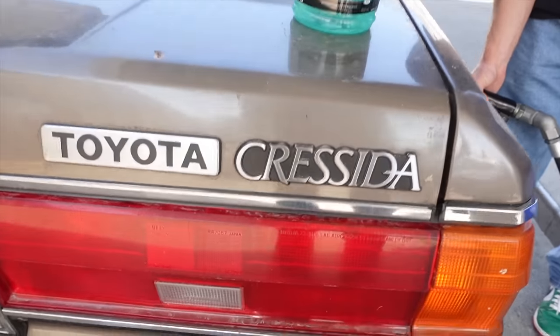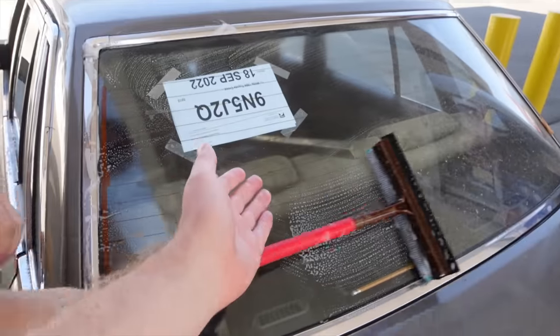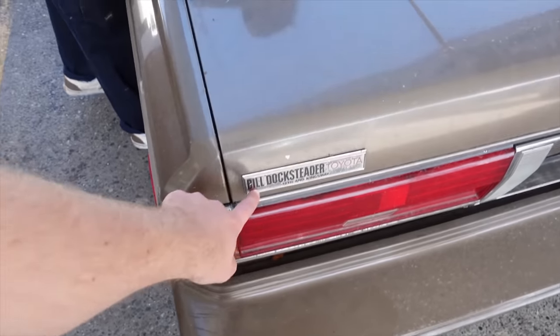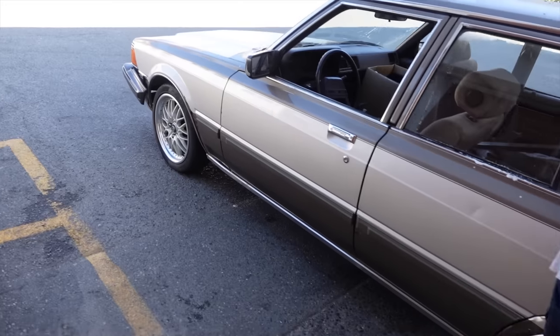And we got some Arctic Blitz here. The best. So are we gonna make this cool? Very. Hell yeah. Ben, are we gonna make it cool? Pretty cool. Josh put this on upside down, and the front one's also in there. Don't care. Can you imagine pulling this off the lot from Bill Dockstetter back in the day? But yeah, this thing's got some dubs on it.